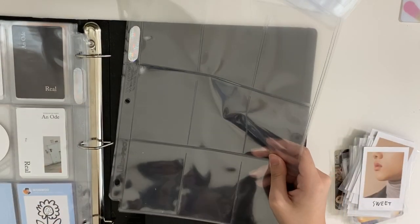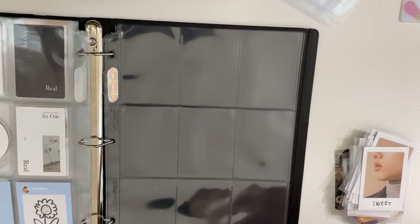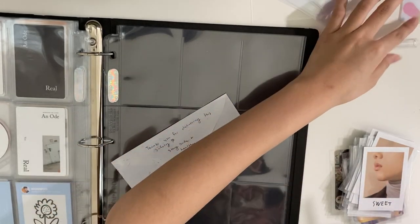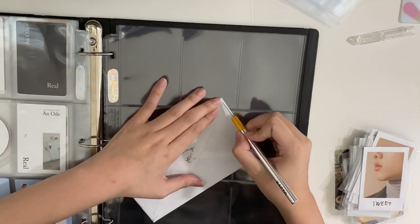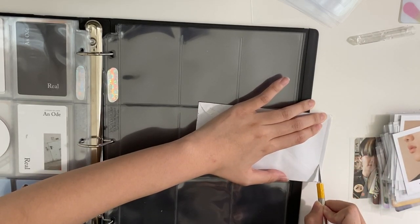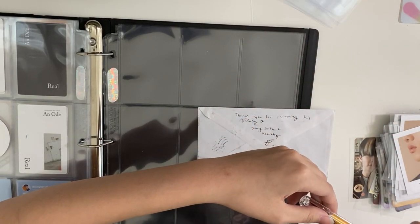It's time for NCT. I actually have something in the mail for me right now, and I might as well just open it now and include it in my other video, because I think this is Mark. This is either Mark or Wonu, actually.